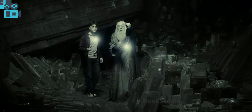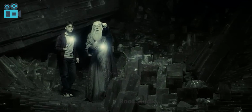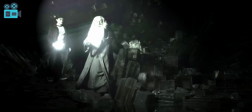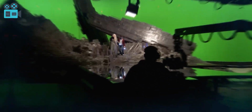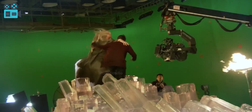Inside the cave, however, things were completely different. The entire interior, from the eerie underground lake to the stone basin and the Inferi attack, was filmed at Leavesden Studios. Production designer Stuart Craig designed the cave with a crystalline geometric structure to make it feel unnatural and threatening.